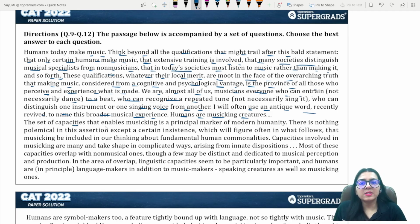The set of capacities that enable musicking is a principal marker of modern humanity. There is nothing polemical in this assertion except a certain insistence, which will figure often in what follows, that musicking be included in our thinking about fundamental human commonalities.